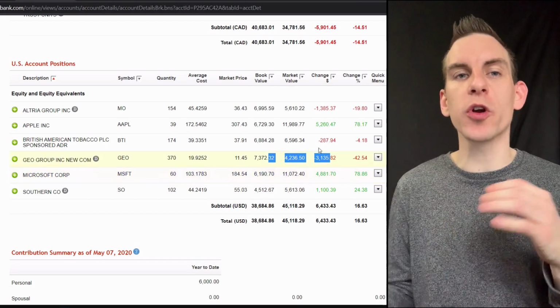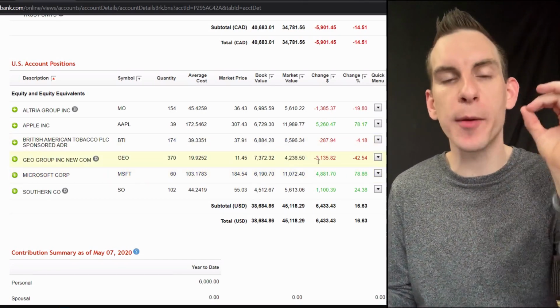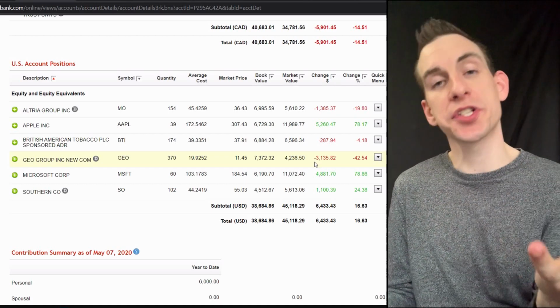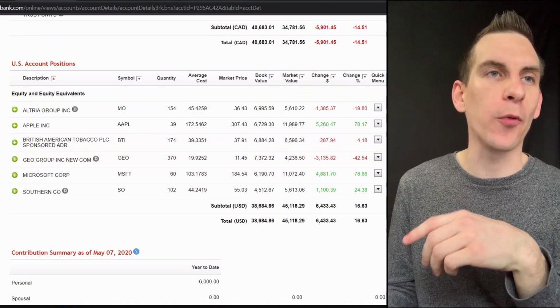But luckily, GEO Group, and one of the main reasons I bought it, is they have minimum contracts with the government. So even if beds aren't getting filled, they're still getting paid, which still in turn paid me a dividend, which bought more shares back this month.